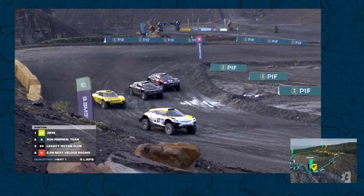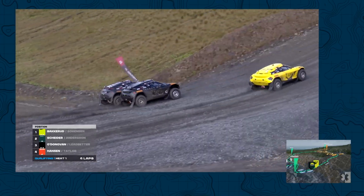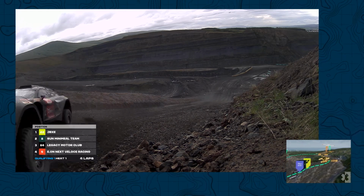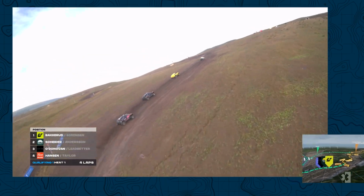Kevin Hansen trying to straighten up the Veloce in the background, side by side with Patrick O'Donovan. O'Donovan puts the squeeze on him. Kevin takes a flag down on the left-hand side. That's highly likely to be a penalty immediately. He has to duck back out, so O'Donovan holds on to P3. Scheider is P2, but leading at the moment.